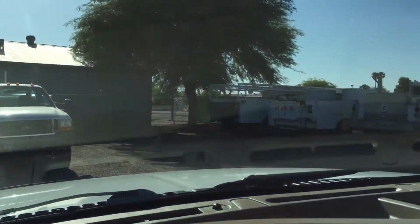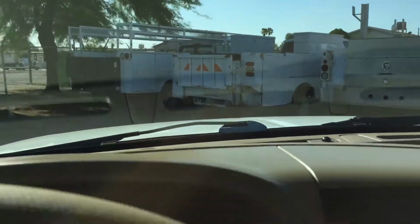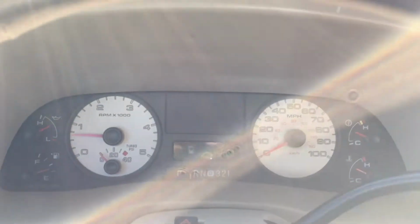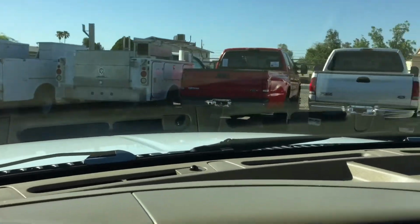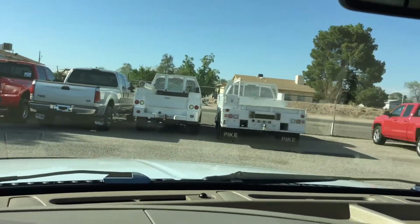Let's see. Please go through the video. In our ad, you'll see a little thing for bulletproofing. I don't believe this truck needs a bulletproofing. I think whoever owned it took pretty damn good care of it based on how it's driving. But you never know.